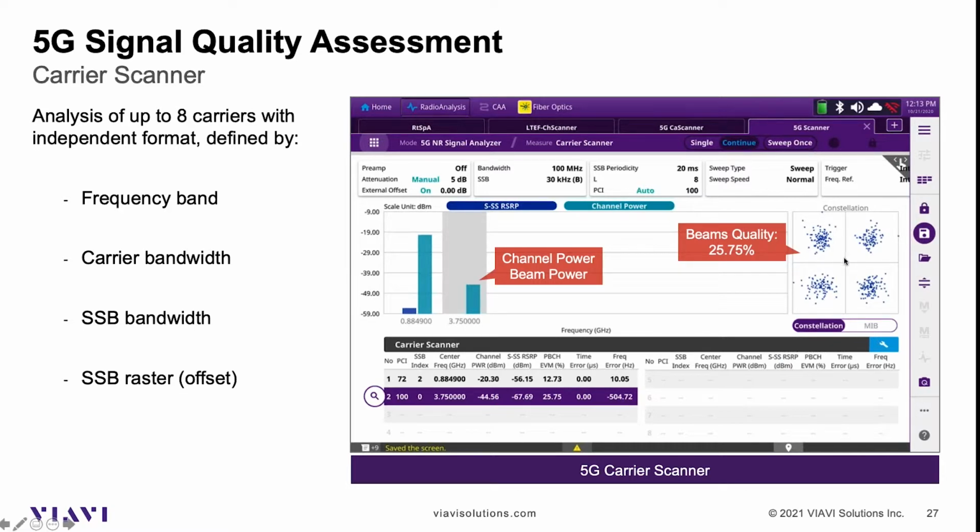So certainly a good quality indicator is this constellation diagram, because again, regardless of the power, the quality is not always as good as it should be. So in any case, this is one methodology, one way to have visibility of my carriers.